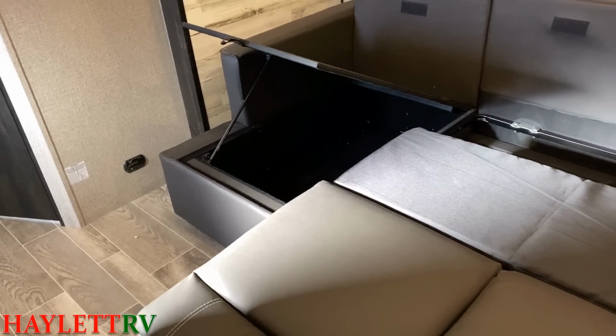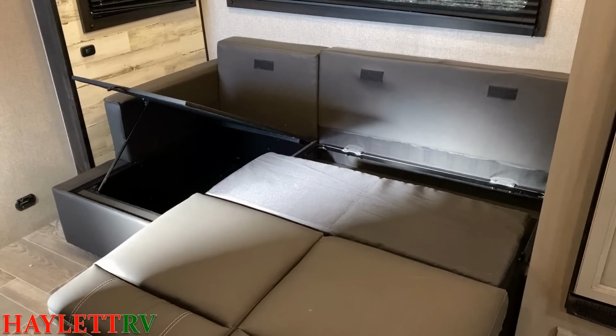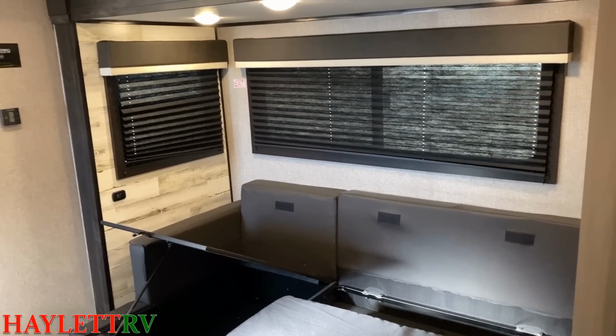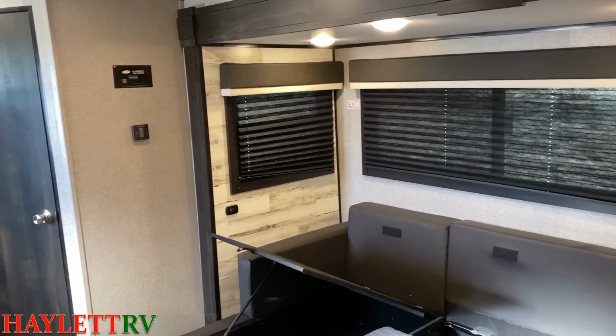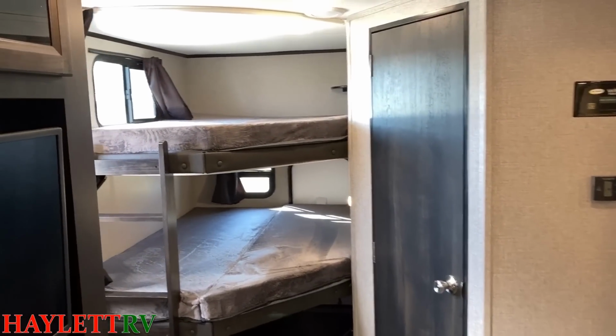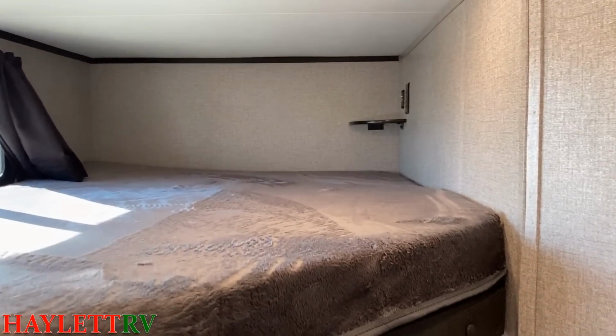So that's what I'm saying. This is why I like this, because it gives you the functions of the big dinette, while still giving you a little bit of flexibility. If you don't want it to be just a dinette, you want it to be a more comfortable daytime sofa, well, you got that too. I think we've already pretty much kicked the butt of everything else in here. I want to show you a couple little bunk details before we head into the bathroom, though.